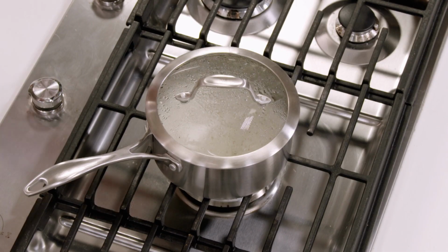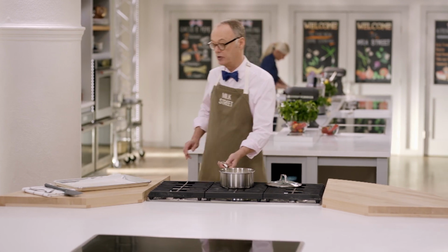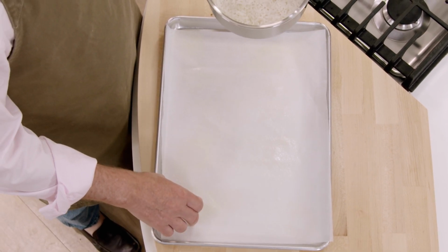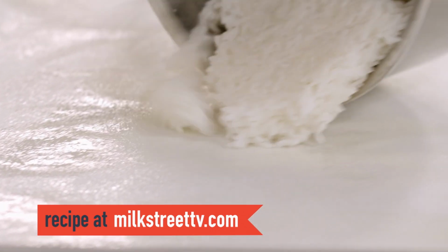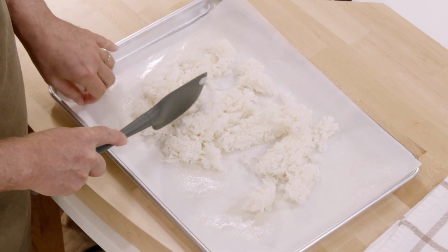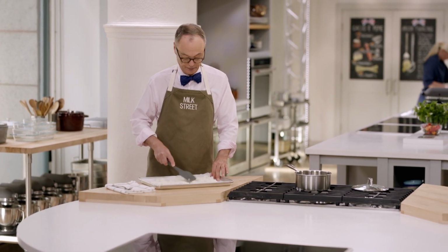Now, the next question is, how do you cool down that rice effectively and also quickly? And if you leave it in the pan, it's going to take a long time to cool down. So we just take it off and put it on a half baking sheet that has a sheet of parchment paper that we sprayed with nonstick spray. Just put that on the sheet, and then we'll take it and spread it out a little bit. And you let that sit at room temperature until it cools down. It'll cool down pretty quickly.